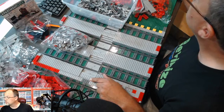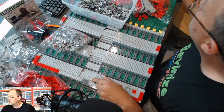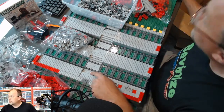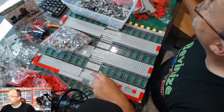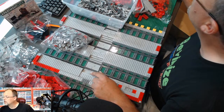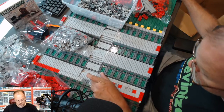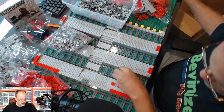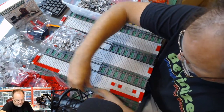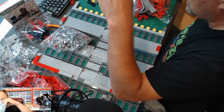Had 2 of those. 1, 2. And I see where I made the mistake. I got to pull something back apart. I missed a step. Nice. Not their fault, it was my fault. I got ahead of myself. Give me a few minutes while I rip this back apart to fix it. At least I can see where I made the mistake though. I forgot to put a plate in.